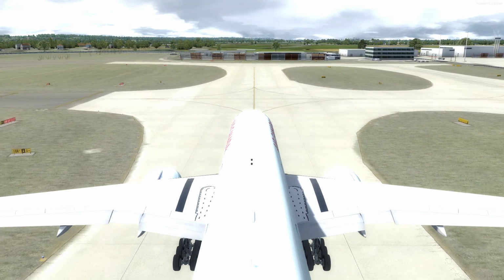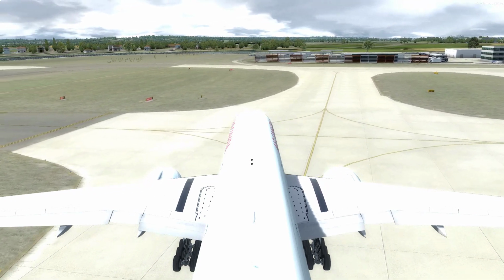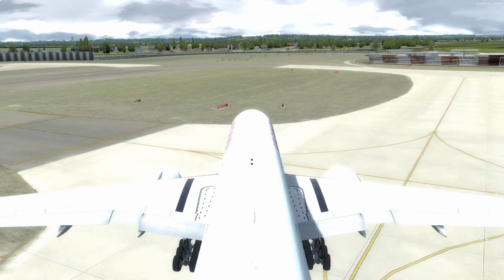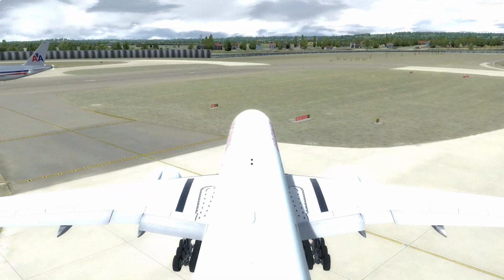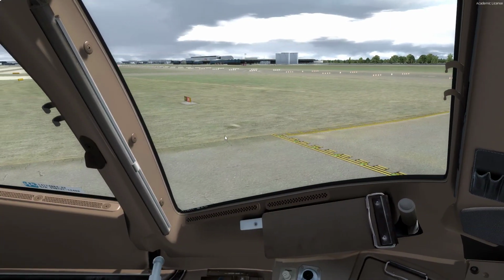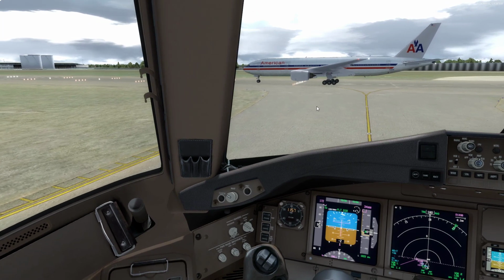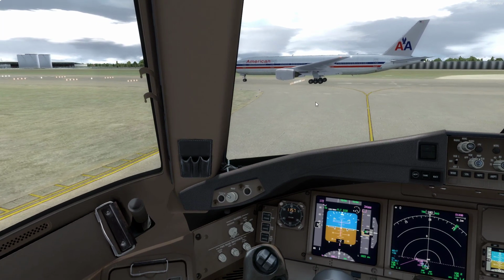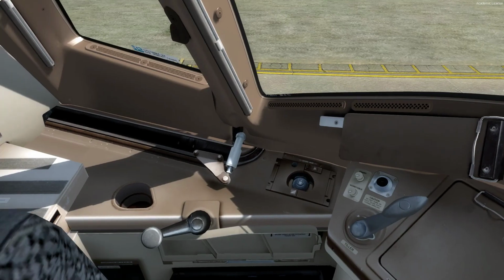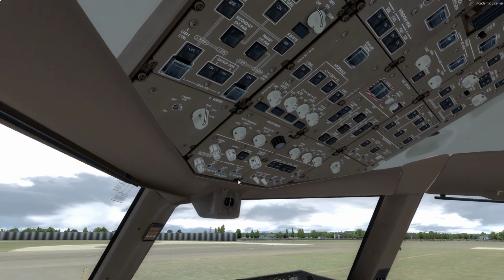Welcome back, and we're here at 09 right. We're going to come left here right now to the November, I think November 10 hold short, isn't it? Not sure, that's what the charts say, so hopefully that's correct. That American livery is way out of date. That's just going to wait here, hopefully not park too far ahead. Pretty much spot on. Right, we can turn on the lights and the strobe lights.